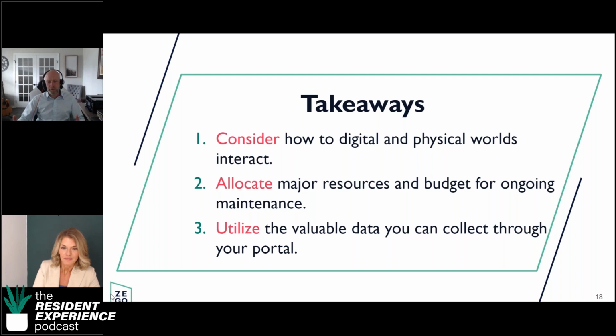And you can't have scenarios where the staff don't have visibility into what's happening in the digital world. There are some processes that start digital, go to physical, and go back to digital, like the whole prospecting phase of renting. You're going to get maybe an electronic guest card, and then you're going to give someone a physical tour, and then they're going to go back and fill out an application. They have to be able to hop back and forth. The second one that we sort of anticipated was allocating major resources and budget for ongoing maintenance.